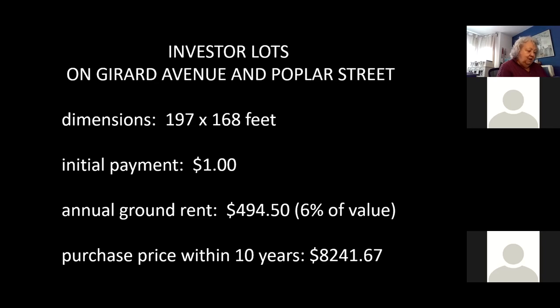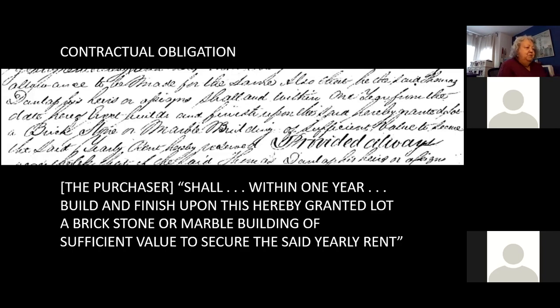And by the way, it's usually said that the practice of ground renting was imported from England, which it certainly was, but it's demonstrably medieval in origin. And if you're curious, ask me after how I know that. For our purposes, the most important feature of ground rent contracts is that the purchaser agrees to build on the property, usually within 1 year. This is one of the investor contracts which specifies a brick, stone, or marble building of sufficient value to secure the said yearly rent. The point of the building was that the seller would have something to seize should the buyer default on rent payment.